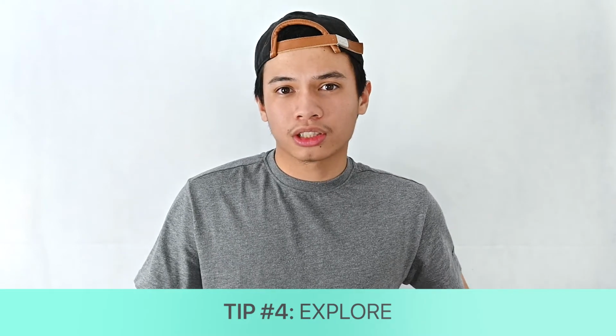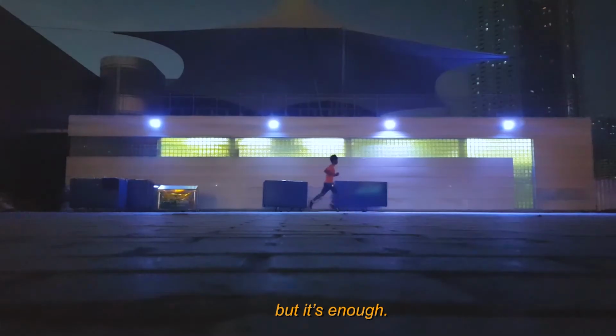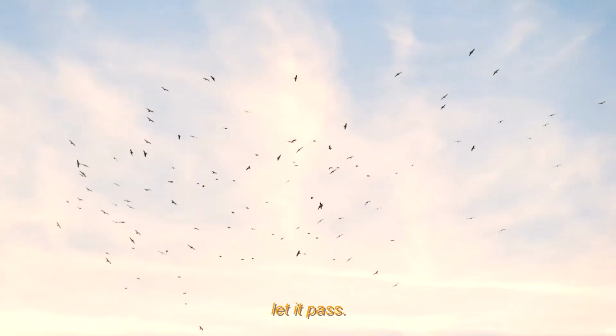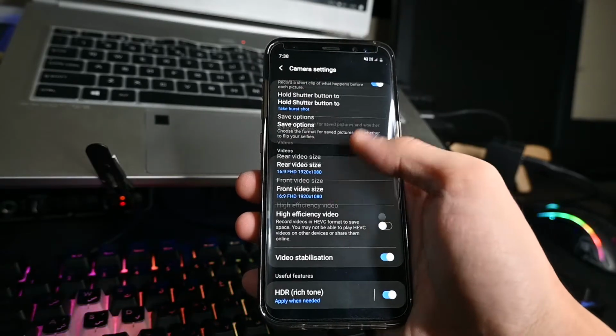So many beginners out there want to shoot really great photos right away, but you wouldn't know how to shoot really great photos if you haven't explored it yet. So you can explore many things. You can explore themes, subjects, or shooting styles. You can explore your camera settings, what those knobs do, and what the modes of your camera do. If you have learned all of these things, I mean, you can move on from being a beginner.